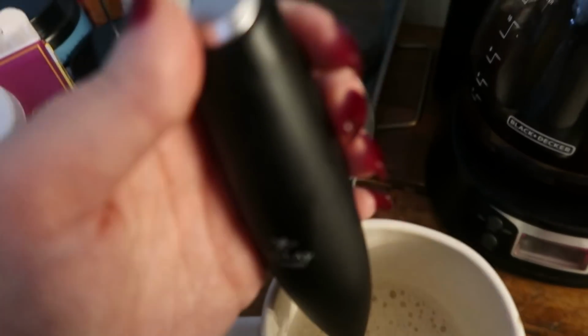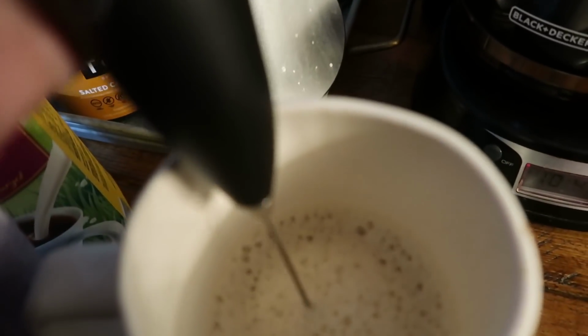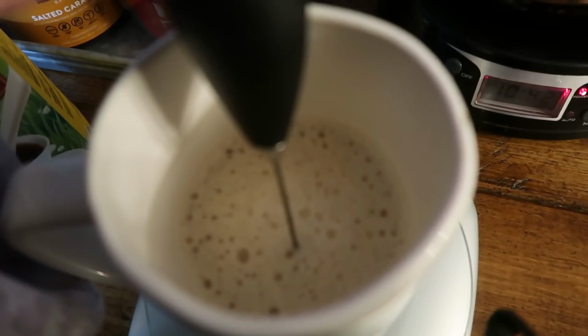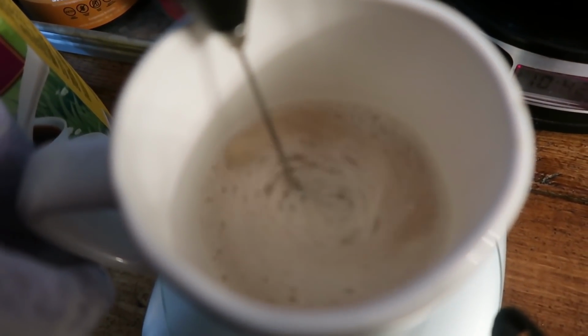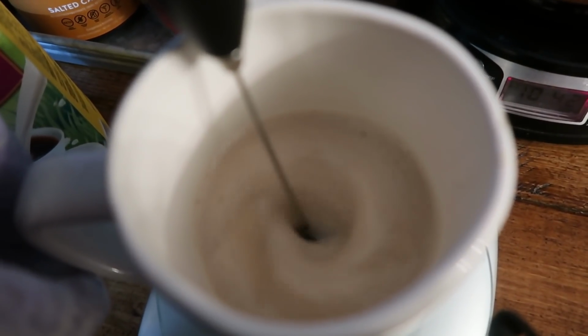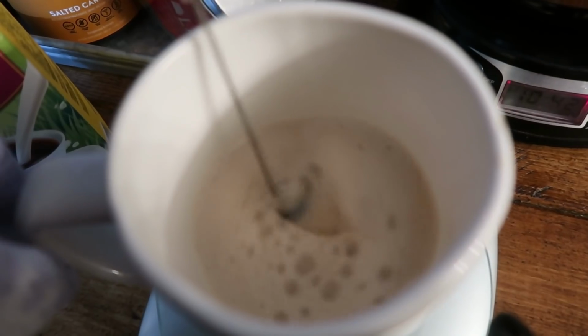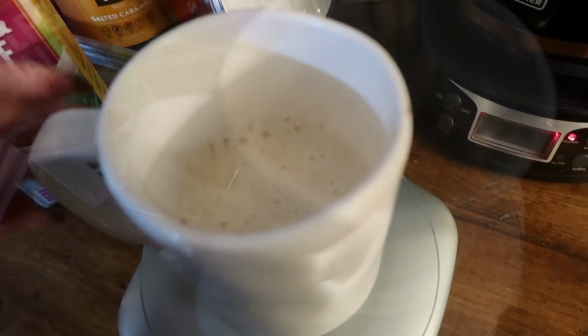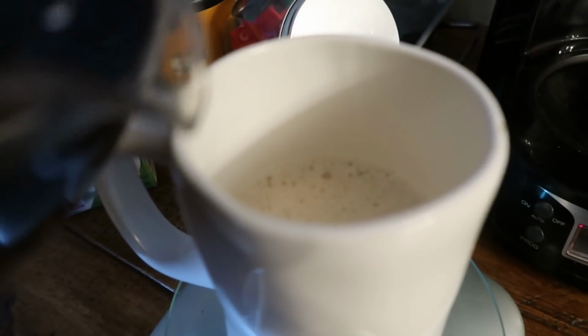And then I take my little milk frother, and before I add a whole cup, I will pour some hot coffee over the butter and the other ingredients, and I froth it all together so the butter can be melted by the warm coffee. Once I get everything really frothy, I fill up my coffee the rest of the way.